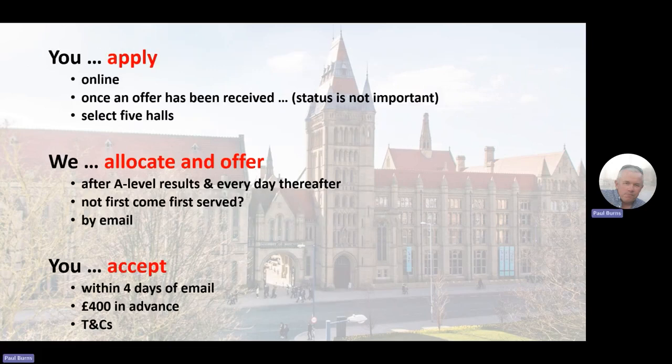So the first thing you need to know is that you need to apply for accommodation and apply separately from the UCAS process that you may already have started or that you will be going through. Every university has a different process when it comes to accommodation, and so what you hear from me applies only to the University of Manchester and no other university. And similarly, those things you hear from other universities about their accommodation systems, please bear in mind that what they say applies solely to them.